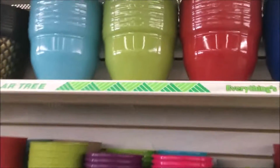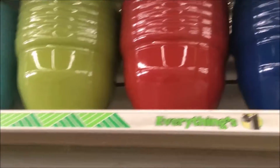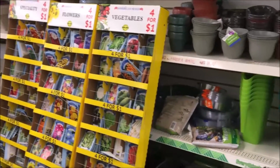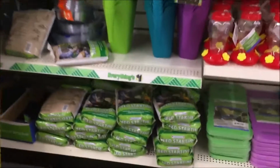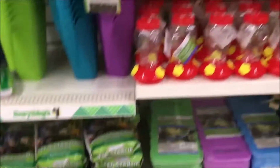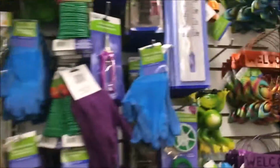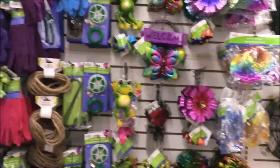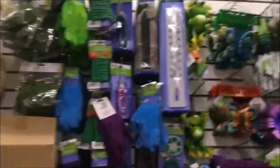But look at these containers too. These are so cute for $1, so that you can beautify your landscape and your yards. And the seed starting potting mix is available here. And I also like all of the other paraphernalia that they have here. So she looks like she wants to be interviewed. No interviewing. Just this lovely voice. She just wants us to know about the good things that the Dollar Tree has to offer.